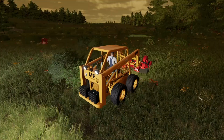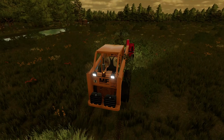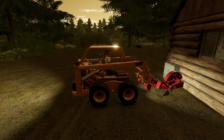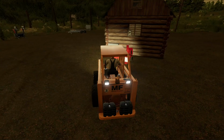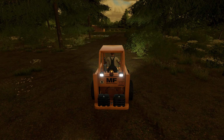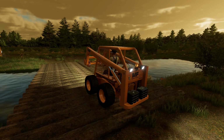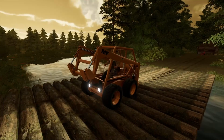So I'm gonna go drop this off. I'll come back and pick up the log fork in a minute. And for now, we're just going to put this here. I know we need a shed. That might be for next episode to get us set up with one. Whoa. That is a rough bridge. Wonder if there's something nicer I can put in instead. We'll see.